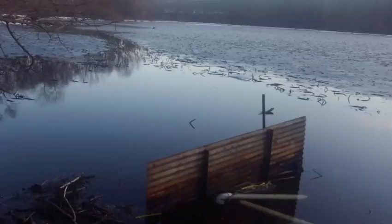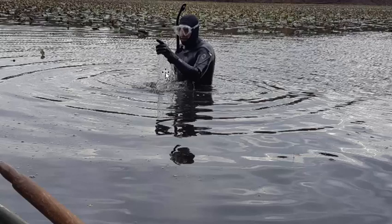The next image is after I'd been clearing it for a while. There's this corrugated steel. The drain is right here underneath the corrugated steel. And then there's this steel pipe that comes up. And I remember in this image where I'm standing there, the pipe is right in front of me, but it's about 4 inches underwater. So that gives you an idea of how high the pond is.